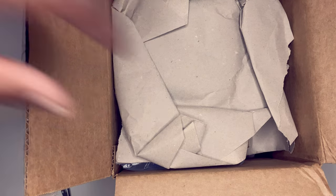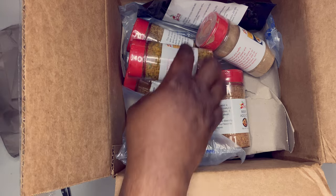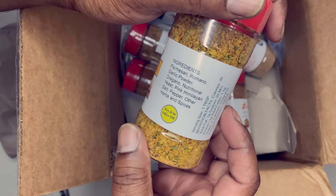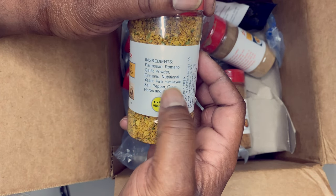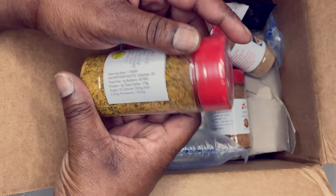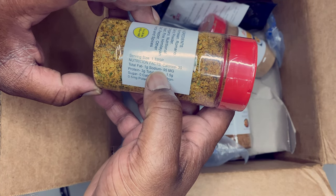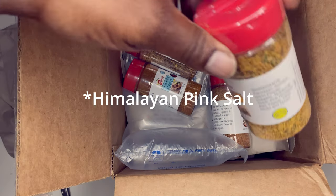Vic, we'll read this in a second. You know what I'm saying? Oh yeah. If you don't know, now you know. We got the That's Cheesy seasoning: Parmesan, Romano, garlic powder, oregano, nutritional yeast, pink Himalayan salt, pepper, and other herbs and spices. That's what's up. That's what I'm looking for. Where's it at? It's got a little bit of sodium in it. Not too much. That's probably from the cheese.